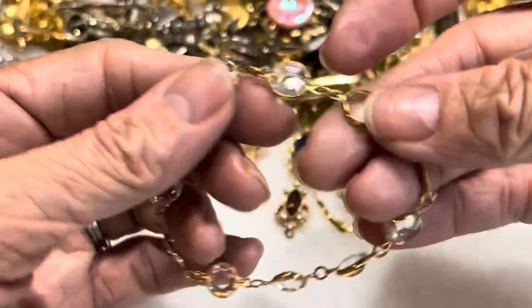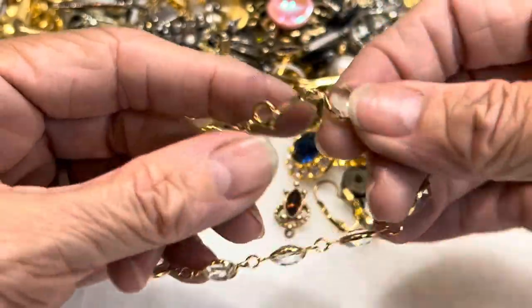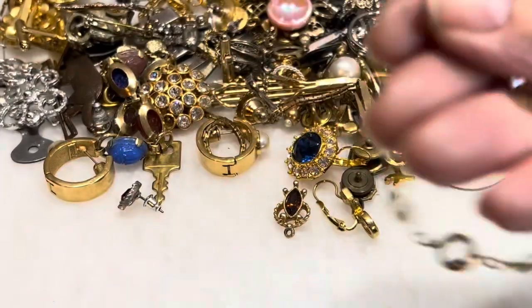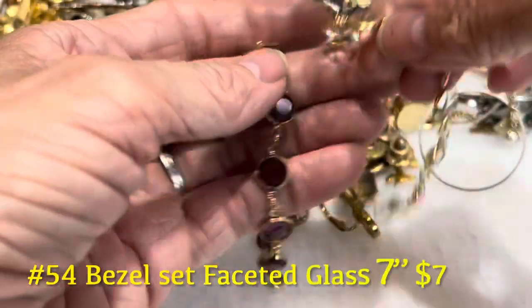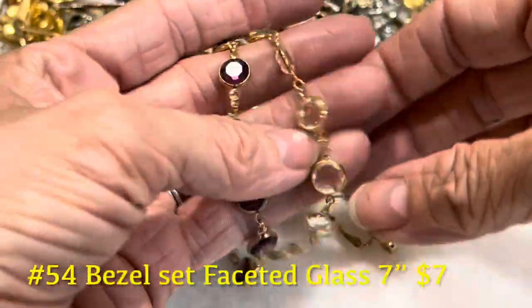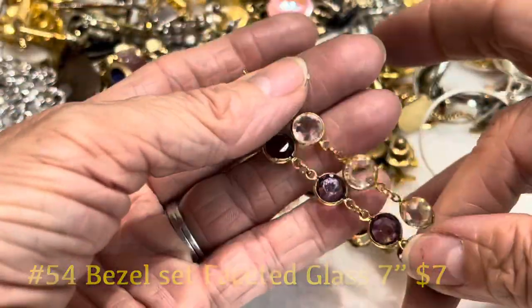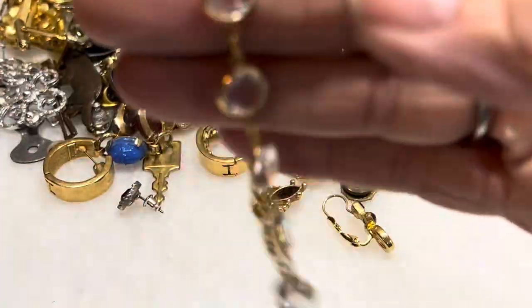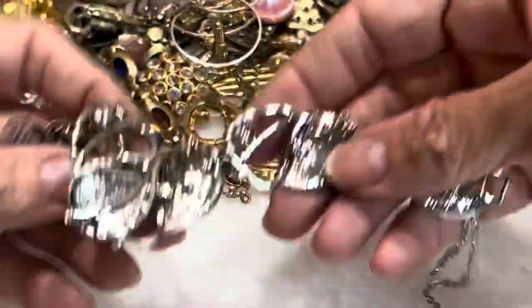Here's another bracelet, just like the other one, except this has got clear rhinestones. So beautiful. They would look pretty together, wouldn't they? I'm not going to sell them together, but they would be pretty together. For the clear one, I just, let's see here. Here's another bracelet.